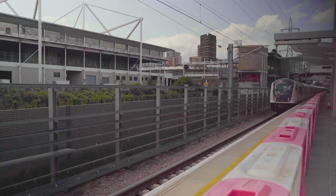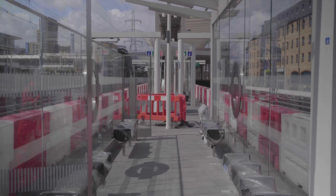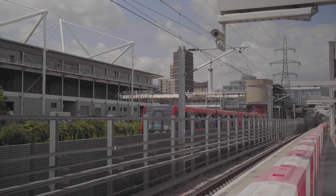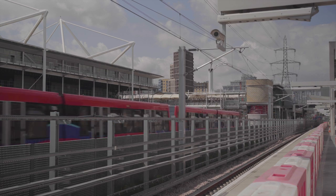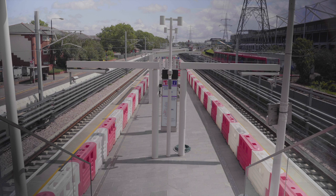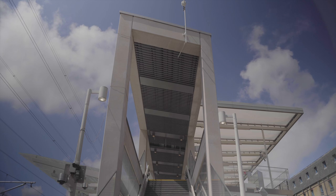The station itself will be a huge benefit for the local area and the community, decreasing travel times into the city. Obviously, they have the DLR at the moment, but this will drastically cut their transport times, probably in half, into the city. It's a really nice station. It's really open plan and it does its job. Really nice, inviting platform. And yeah, I think the local area will really appreciate it when it's done.